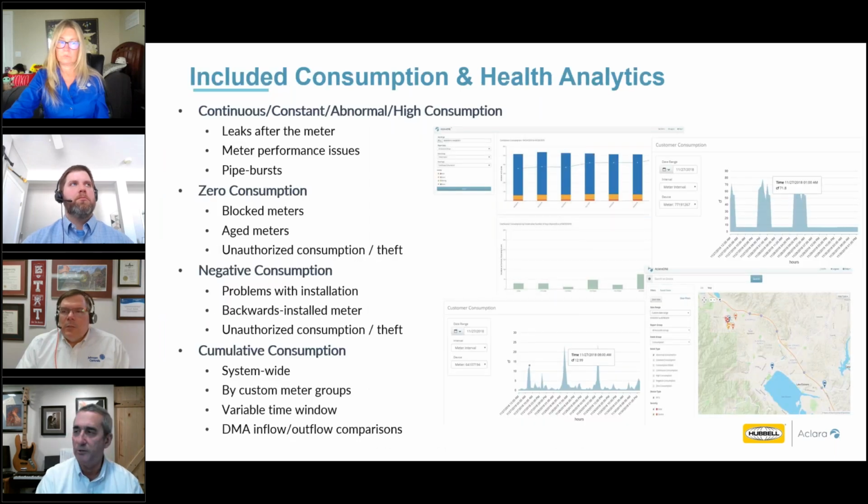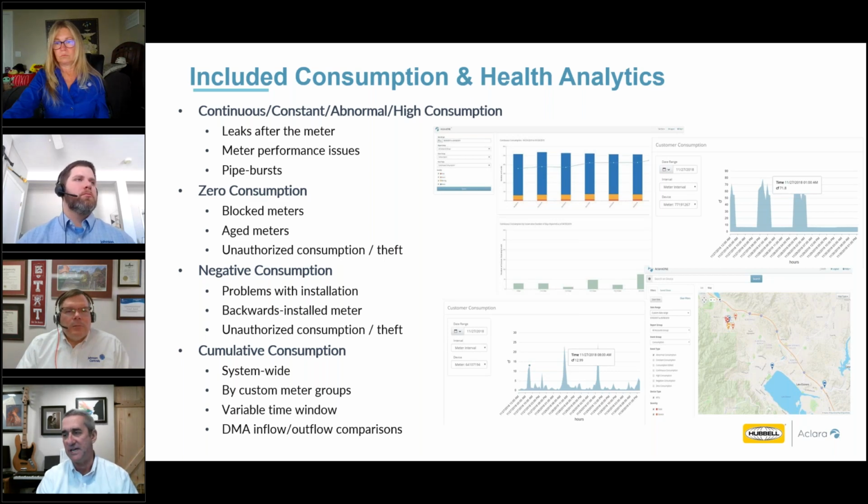There are quite a few included consumption health analytics. I just listed a few here. Water specific: continuous consumption for leaks after the meter; zero consumption, whether it's a tamper or a blocked meter or a broken meter; negative consumption if there's truly a reverse flow or a backwards installed meter again, or a tamper. This is all software generated.